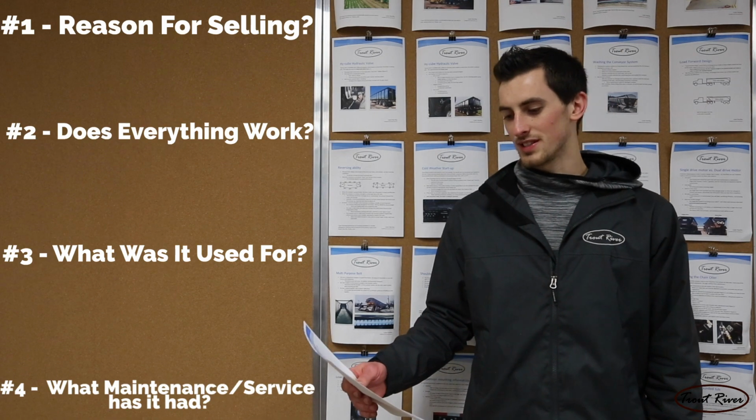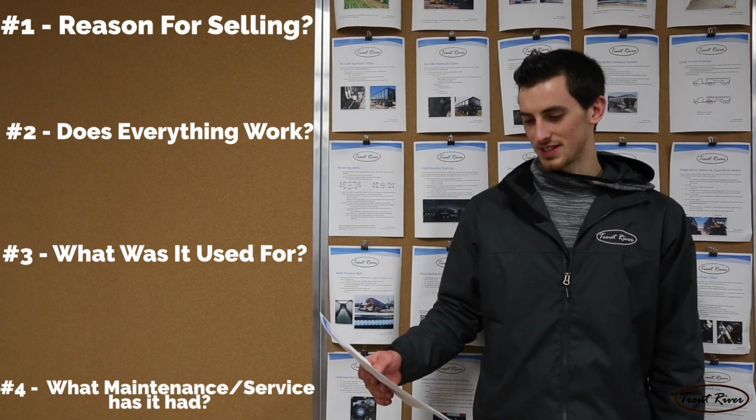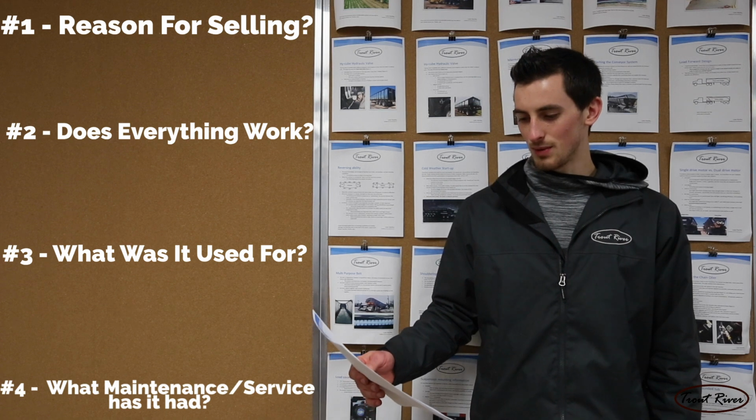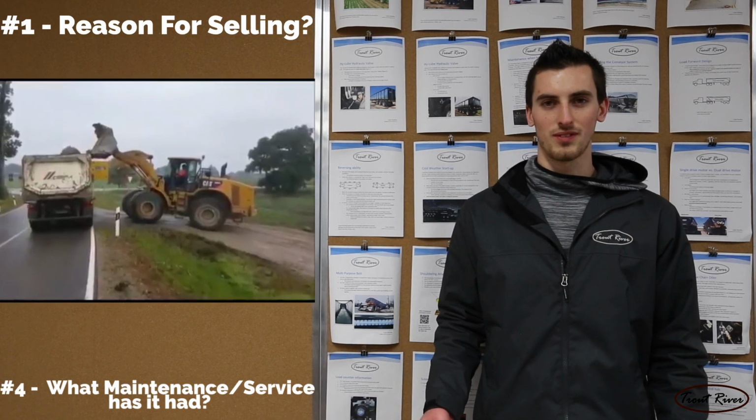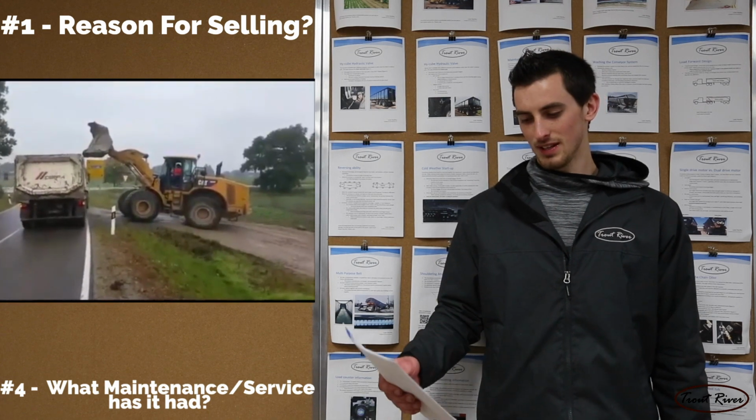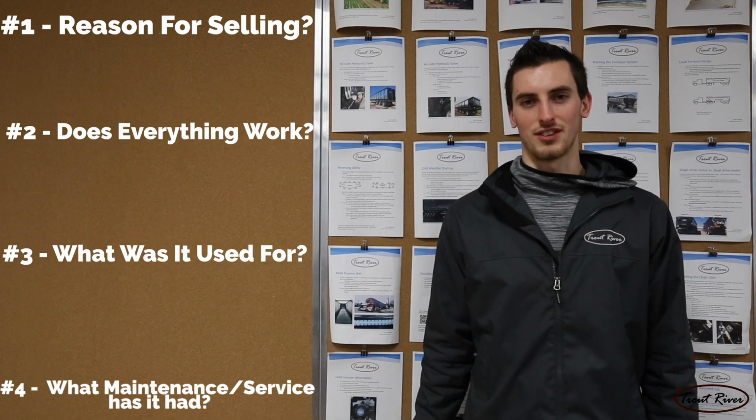Number one, reason for selling. Number two, does everything work? Number three, what was it used for? And this is a good question because some materials wear more or are more corrosive, so the trailer may be in worse shape. Number four, what maintenance and service has it had?